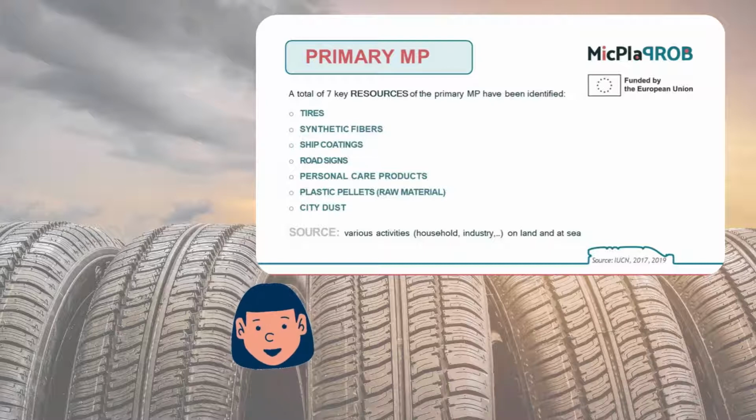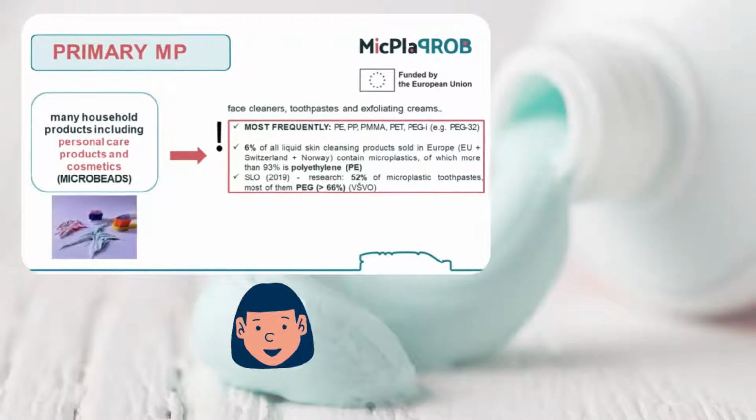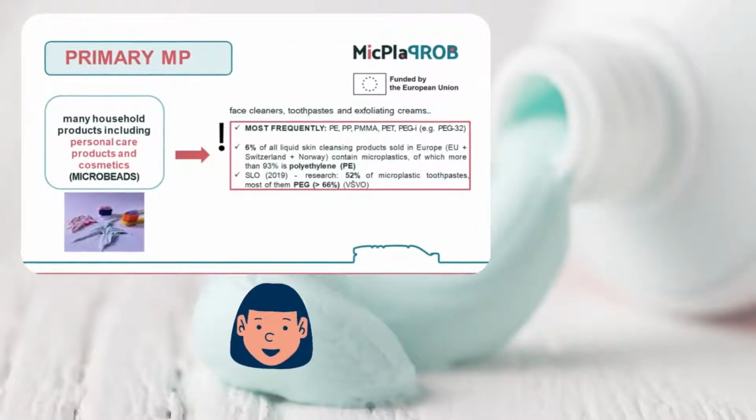The microbeads may be among the polymers most often encountered in cosmetics and personal care products. The most common polymer materials comprising microplastics are polyethylene, polypropylene, polymethylmethacrylate, polyethylene terephthalate, polyethylene glycols of various masses. We find these synthetic polymers in facial cleansers, toothpaste, exfoliating creams, even in some makeup, powder, and similar.